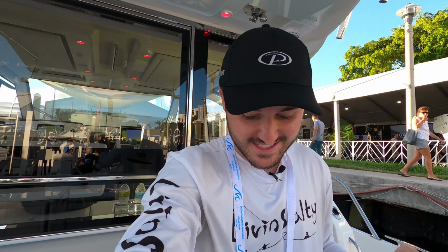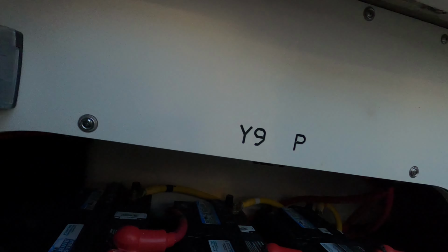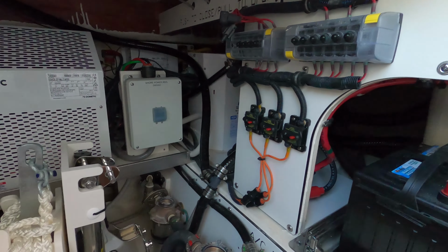Now walking into this the first time, it honestly felt like you were walking into a big Sportfish boat with the twin diesel engines inside. There aren't engines in here because they are outboards on this boat, but you can hop on in here like we are, and you can see just how much is going on here. You guys got to take it all in.